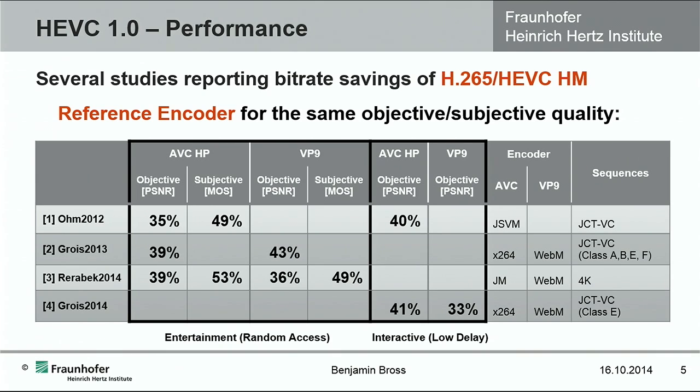So here you can see that also the PSNR as an objective measure of quality is a little bit pessimistic. When you go to the interactive configuration, you see that the bitrate savings for H.265 over H.264 is 40% in terms of PSNR, and when you extrapolate that, you would end up with a little bit more than 50% when taking subjective quality measurement.